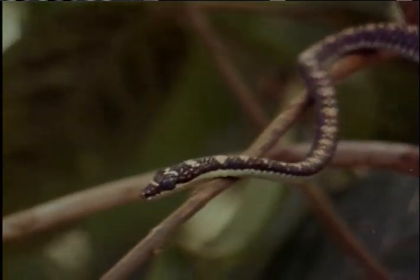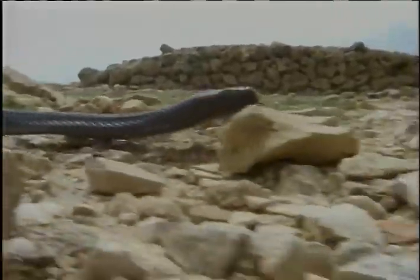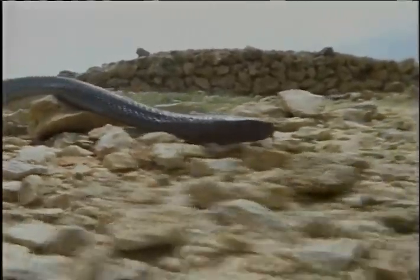Imagine you're a paradise tree snake headed for home. No feet? No problem. Snakes can fly too. After you've landed, do what most snakes do. They keep their scales on the ground and use their strong muscles to slither along.